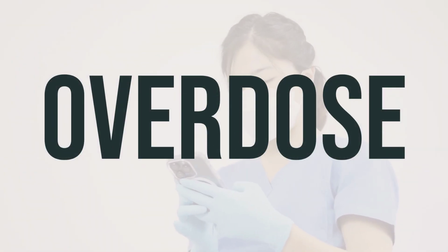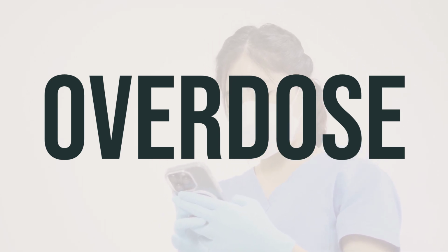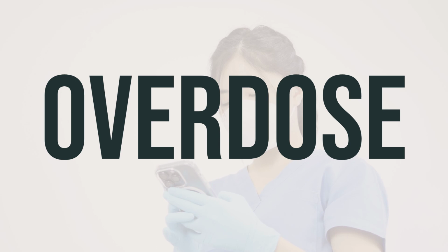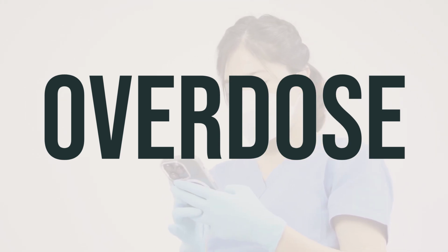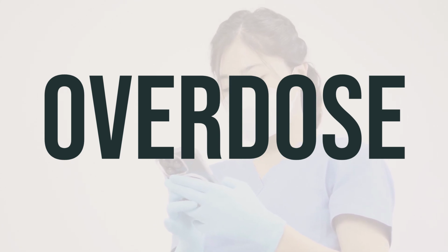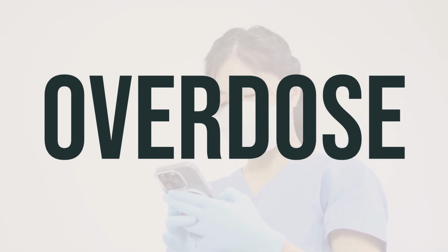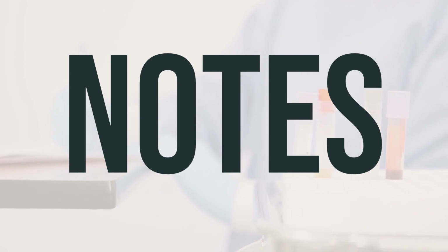If someone has taken too much of this medication and is showing severe symptoms like passing out or difficulty breathing, it's important to seek medical help immediately. In the U.S., you can call the local poison control center at 1-800-222-1222, and in Canada, you can call a provincial poison control center. Be sure to attend all your medical appointments and laboratory tests as directed.